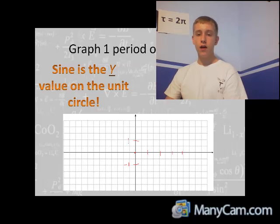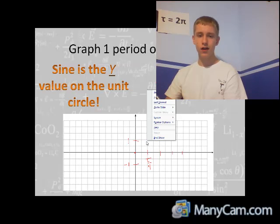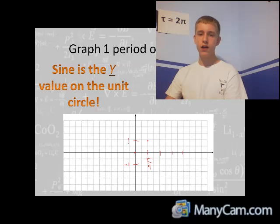I go a fourth around the unit circle. So I go tau over 4, a fourth around the unit circle. What's this y-coordinate? 1. Okay, so now I go 180 degrees. So I go halfway around the circle. Tau over 2. What's my y-coordinate now? 0.